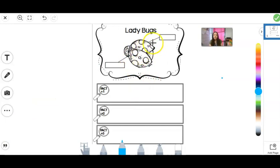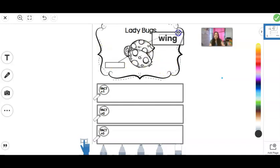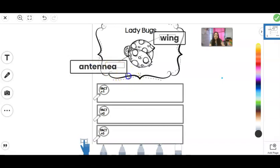So what it's wanting you to do is, you can see it's pointing at this part, that shell of the ladybug. And remember, what do we call that? We call that the wing. It's one of the wings. Remember, a ladybug actually has 4 wings. So you would write the word wing because you're labeling that part. And then this part is pointing to that thing that sticks out of their head to help them taste and feel, which is an antenna. Very good. So you would move the word antenna right over here beside its part.